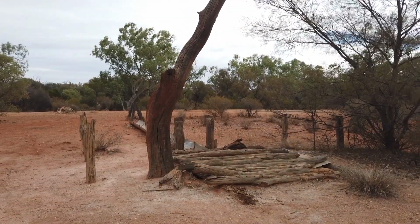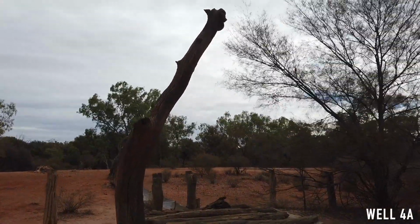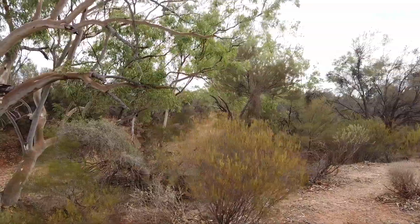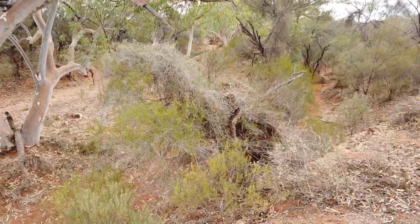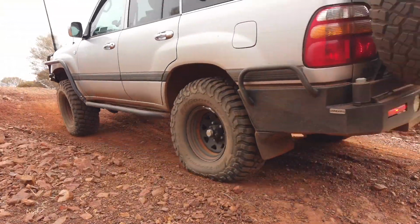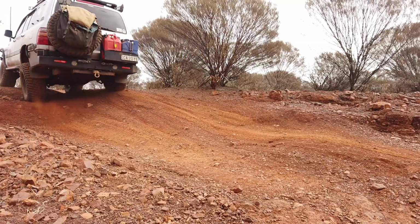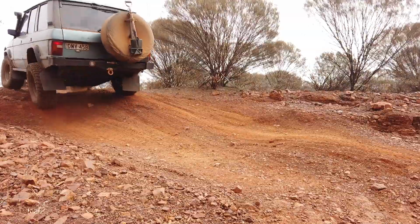I have to say, it is quite amazing what Canning and his team accomplished in the early 1900s, creating all these wells through 4 different deserts with the equipment and technology they had at the time. Cunha Station is probably the roughest part of the Canning, and I can see why they did not allow camper trailers for a long time.